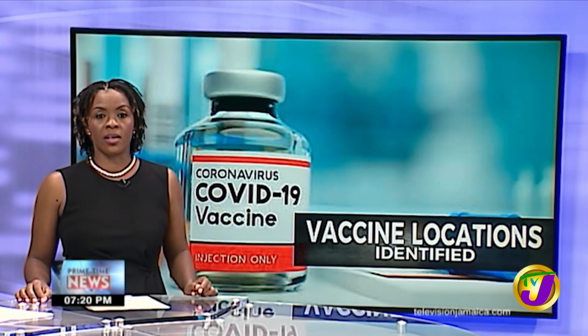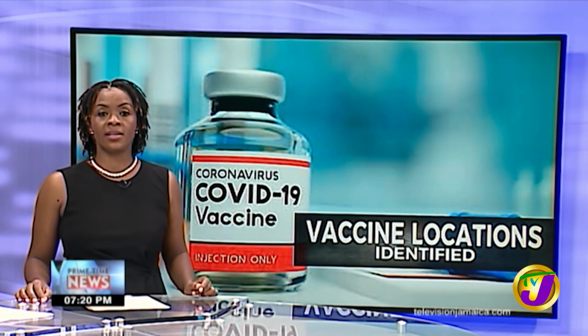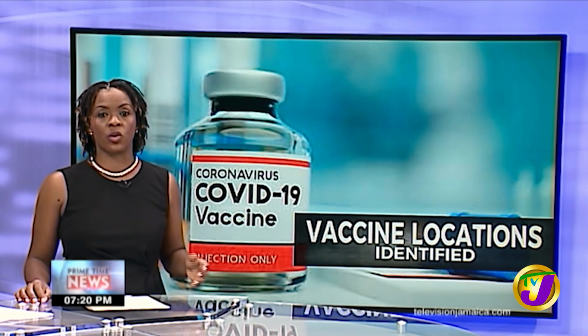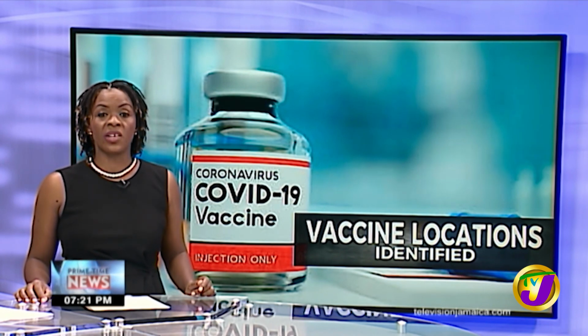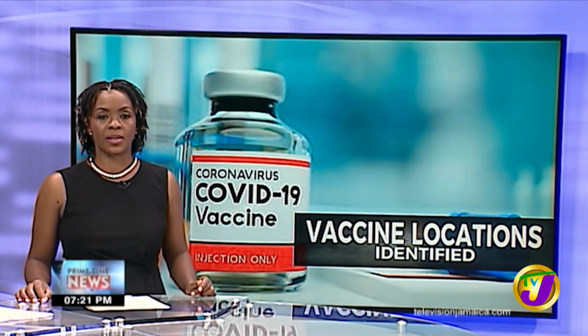The Ministry of Health says facilities have been identified to store COVID-19 vaccines that will be selected for Jamaicans. However, when the first batch of vaccines is available on the island, it will be administered to only 15% of the population. We have the details in this report.